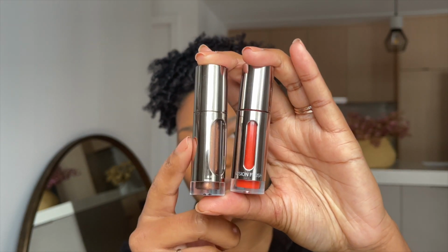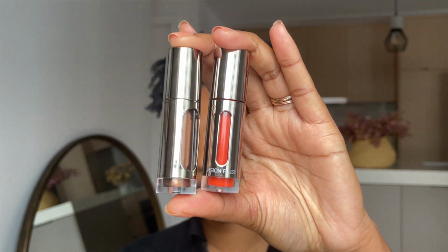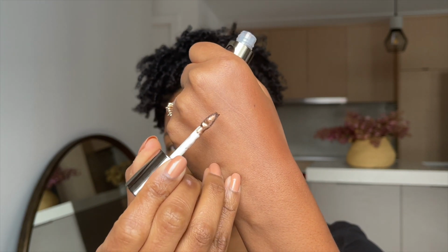Now, just for size reference, this one, the new highlighter, is exactly the same size as her other Vision Flush. You get exactly the same amount in it as well. And yeah, I'm pretty excited to try this. Now, just in case you're wondering if this and the Fenty are similar, I will do a quick swatch. Doesn't smell like anything. So this is what it looks like.